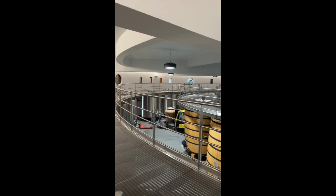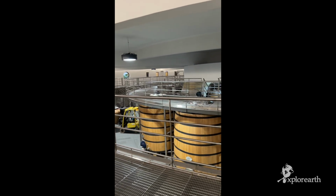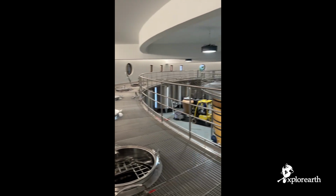This is Château Pichon Baron. It's always more or less the same material, the same process. The setup is always particular. Here we have a round setup, which is efficient, impressive. It has been copied many times.